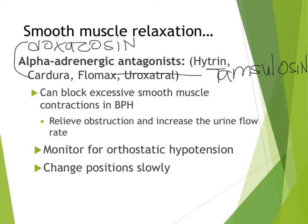All right, your alpha adrenergic antagonist will actually block the smooth muscle contraction, and this helps relieve obstruction and increase the urine flow. These guys are alpha blockers, and so they're going to result in a lowered blood pressure. So once again, encourage your patient to change position slowly, and monitor for orthostatic hypotension.